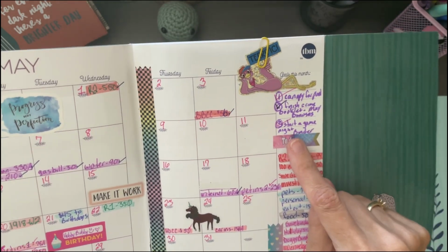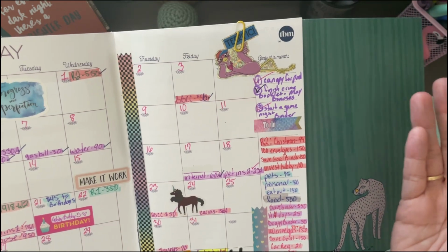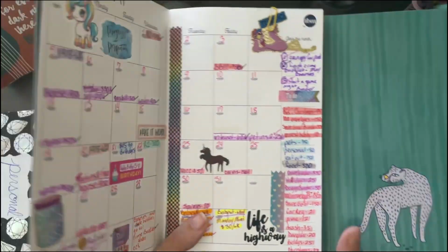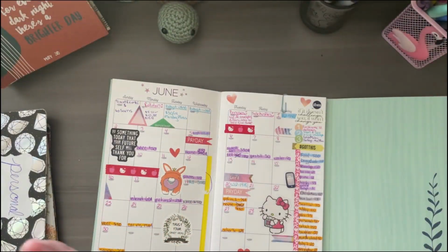And then the third was to start a game night binder. Well, I sort of changed the title to game day binder. So that was checked off.